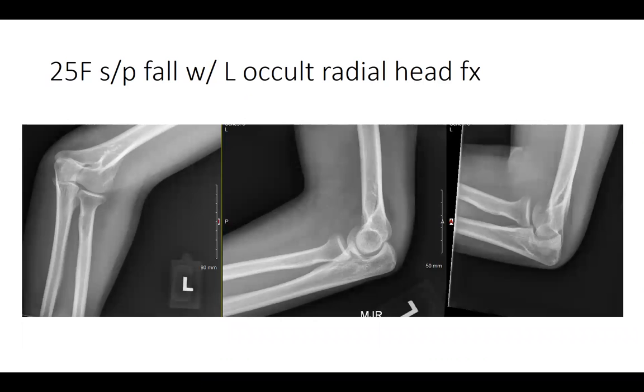The 25-year-old female who had a fall and was found to have this left occult radial head fracture. She was neurovascularly intact. There was no block to pronosupination. She'd be placed in a sling for 3 days and start range of motion.